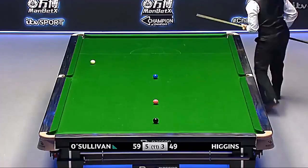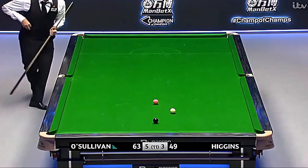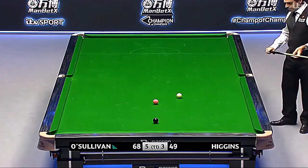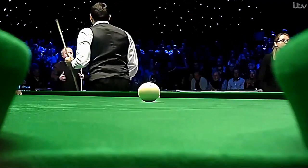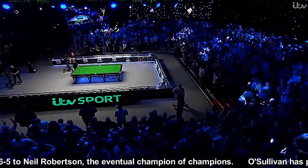The blue is frame and match ball. I've seen it all to myself, but I've seen something different here. Amazing. And Sullivan in the pink. And the positional play was out of this world. Unbelievable the way he completed that victory. He defeats John Higgins by 6 frames to 3. And now the semi-finals of this Champion of Champions.